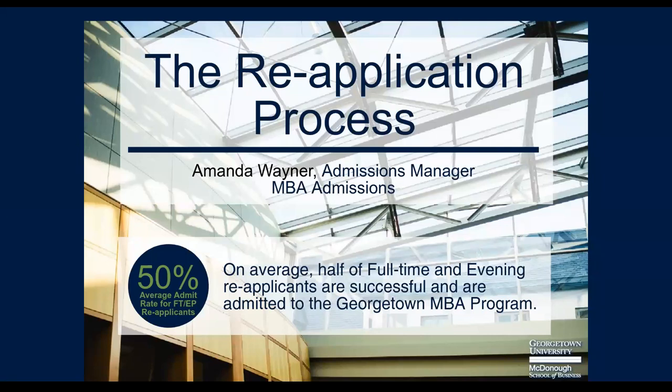So the goal today is to help give you insight into this reapplication process and for you to really feel empowered to submit a successful application. So we'll talk about how this process is a little bit different from the initial process. I'll give you tangible steps to improve your candidacy and provide different ways to think about your approach to the application as you prepare it for round one or for later on.